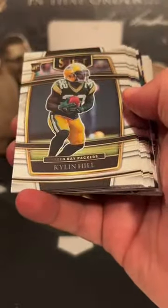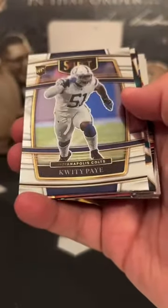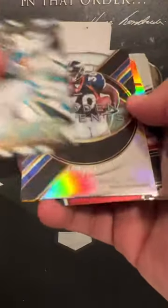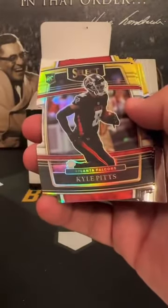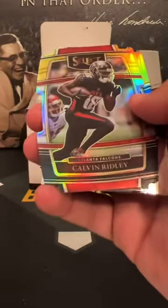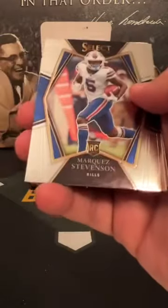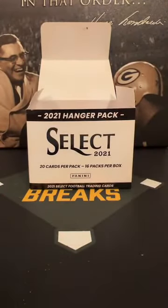Stafford, Darden, Kylan Hill, Rondale Moore, Carson Wentz, Amon-Ra, Metcalf, Quidipe. Rondale Moore, Silver, T-Law, Turbo, Silver Hidden Talents of Terrell Davis, Pitts with a die cut, Calvin Ridley, Jamar Jefferson, Rondale Moore, Stevenson, Etienne, Judy, Nico Collins, and another Nook Club.